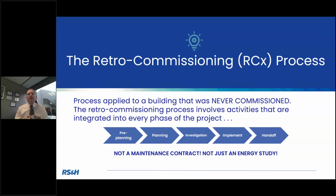So as you can see here, it is a very linear 5-stage process from pre-planning, planning, investigation, implementation, and handoff. And I'd like to say, if I can be so bold, that our involvement with ESPCs, we have approached that cradle to grave where we become the insurance policy for the implementation of whatever ECMs were developed and agreed upon by the owner.